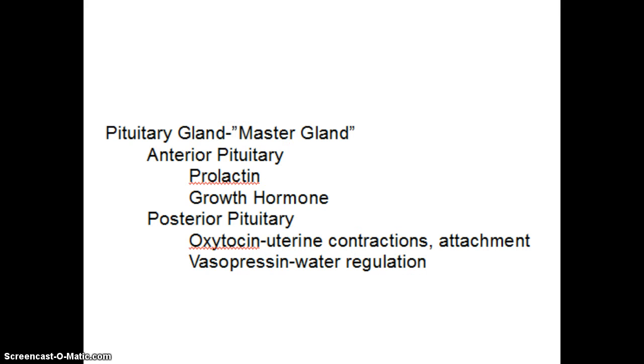Just briefly, I want to mention the pituitary gland. Again, this is your master gland. There's the anterior pituitary, which releases hormones such as prolactin, which sort of sounds like what its name indicates, prolactation. It's going to help to eject the milk for a mother who's breastfeeding, as well as growth hormone.